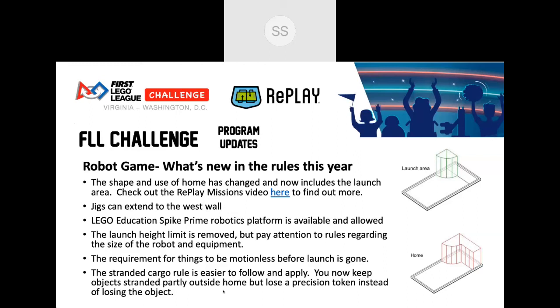Okay, and for the first time ever, the question that so many teams and coaches have asked about, there is a way to lose a precision token instead of losing a piece of equipment that's stranded partly outside home. So things that are stranded completely outside home stay where they are. Stranded means the robot lets go of them. Things that are stranded completely in home, the team can handle because they can handle anything within home. And things that are on the border, if it's a mission model, we'll take it out of play. And if it's a team piece of equipment, then we'll take a precision token and the team gets to keep that piece of equipment.